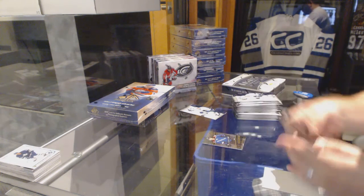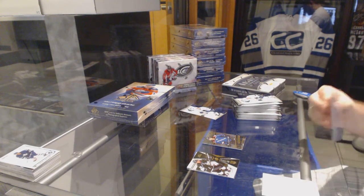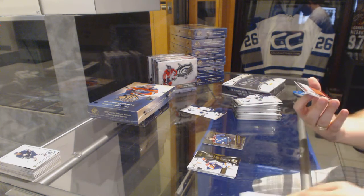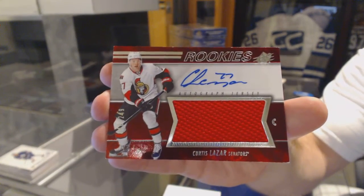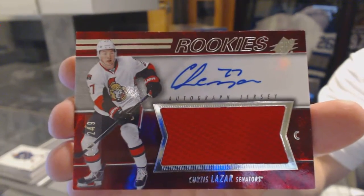SPX rookies of Borna Rendulic for the Colorado Avalanche. Ooh, we've got a rookie jersey auto, number 249 for the Ottawa Senators, Curtis Lazar. Curtis Lazar, yeah, he is Canadian.